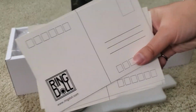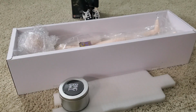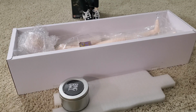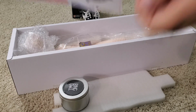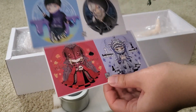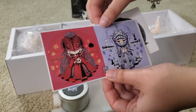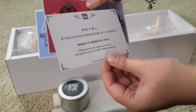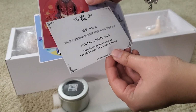So yeah, these are the little postcards you get with dolls. And it is like an actual postcard. At this point I might as well say that I'm collecting them. Oh, and there is actually something more. Oh, right, I completely forgot about it. They also give you some stickers to go along with their dolls. The white and the red queen, and some makeup removal tips.